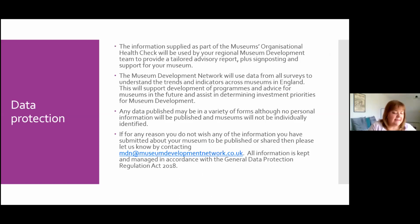Just a slide here about data protection. Obviously, we want you to feel confident when you're completing the health check. As I said before, the information you put in there will be used by your regional museum development team to produce your advisory report, but it also feeds into the wider museum development network across England. So all of the information will help museum development nationally across England to understand the trends and indicators across all museums.